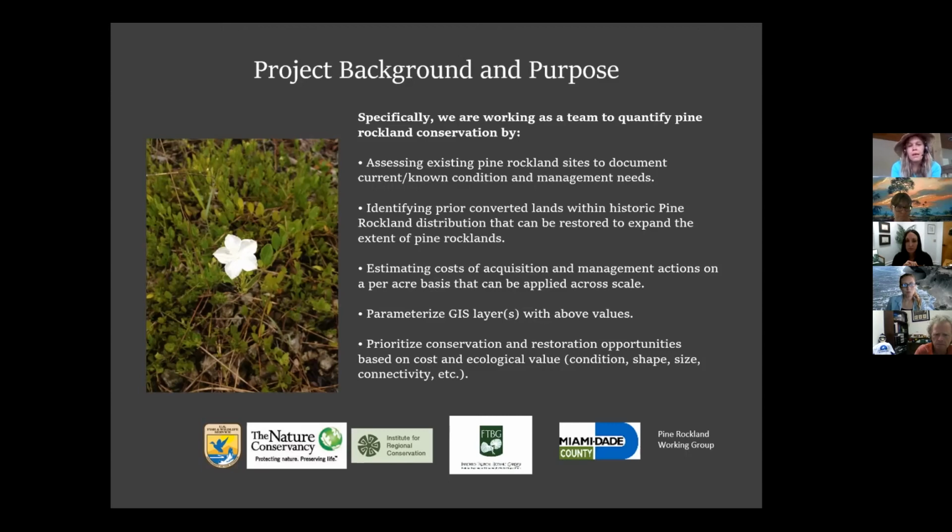We need to estimate our costs of acquisition and of management actions on a per acre basis so that we can apply it across a scale. And then we're parameterizing all of this in maps, so it has a geospatial component to it. And then once we get through all of this, we're prioritizing our conservation and restoration opportunities based on the costs and the ecological values that we identify.